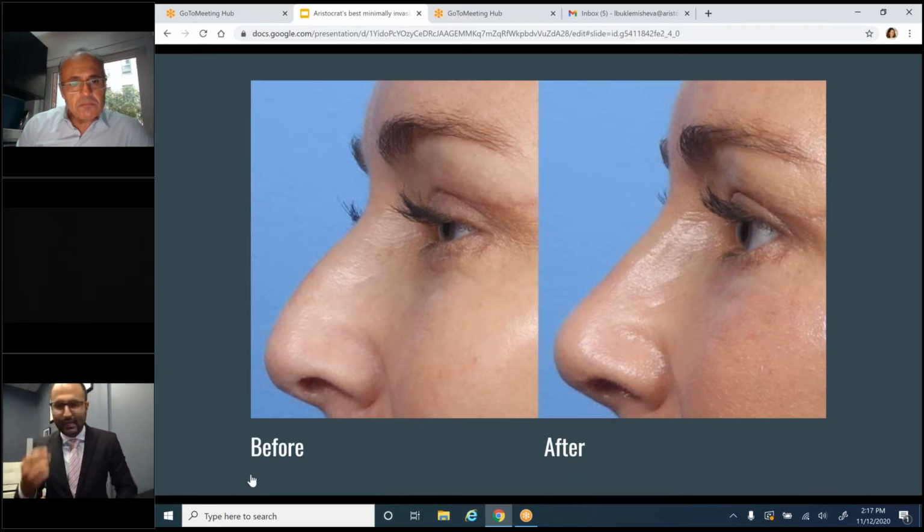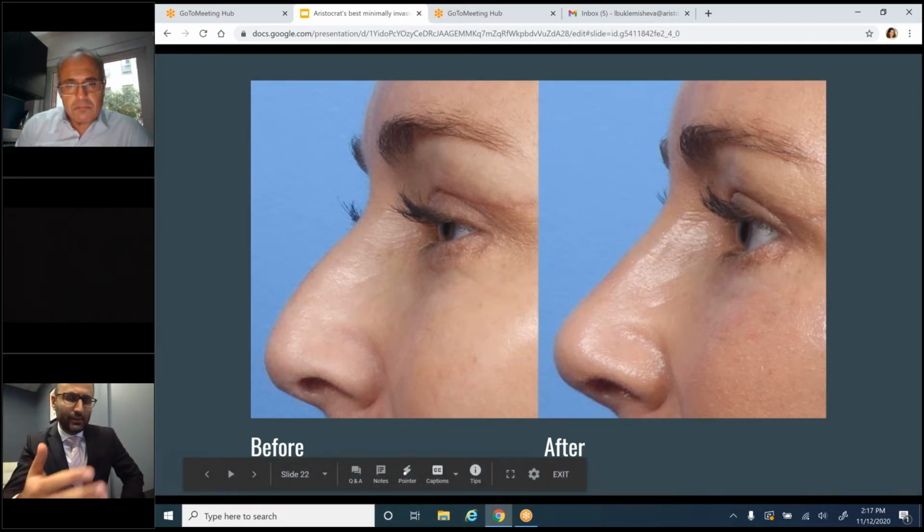It goes on both sides. There's no more hump going on over there, and it's a straight line. And you can see that by doing that, it actually rotated the tip up, which is really aesthetically pleasing. You really want to see that when you do the same thing when you do a surgical rhinoplasty. So it's really phenomenal results you can get with it.